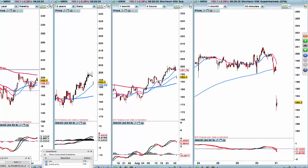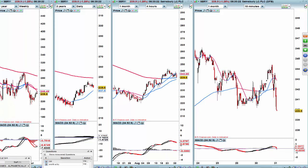Intense competition on these supermarkets. Yeah, we've got Sainsbury's coming off as well. But a lot of support down here.